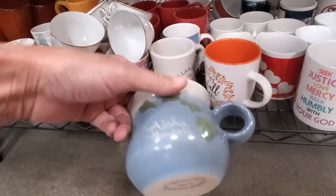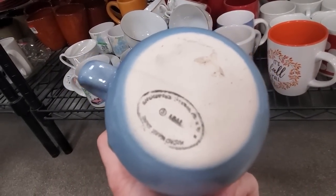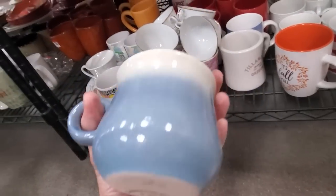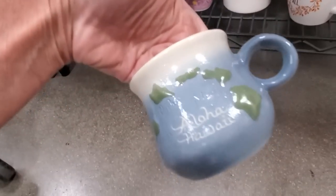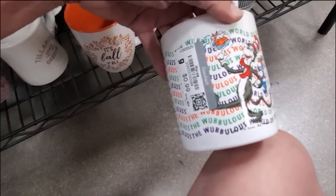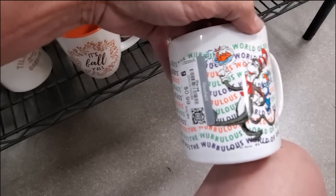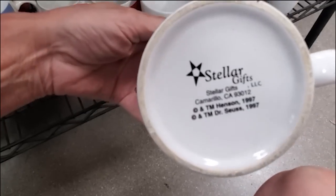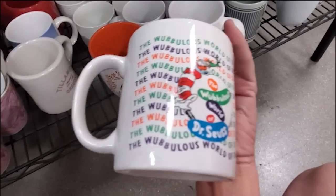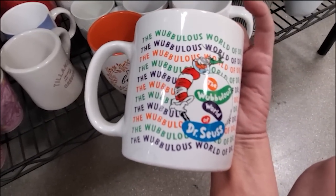I'm digging down here on the bottom. I see an Aloha Hawaii. Gosh, that is so smudged, I can't make it out. But very nice quality mug for 99 cents, so we will pick that up. 1997 Dr. Seuss. He's kind of been in the news lately. 99 cents, and that one is by Stellar Gifts. And see, that's how I knew it was 1997. Looked on the bottom, and he's double-sided. The Wubulous World of Dr. Seuss. All right, we'll get him.